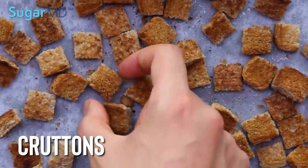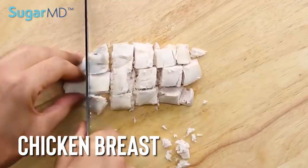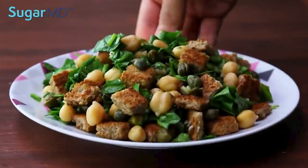If you cannot go without some crunchiness or bread, you can add some low-carb croutons. In terms of the protein, you can always use either chicken, preferably chicken breast, or salmon or tuna. You can add that on as well. Now you have to have some, of course, green in your salad. You can add some capers for some extra taste. And of course, you can choose a cheese of your choice. Now that's going to be a very low-carb salad.